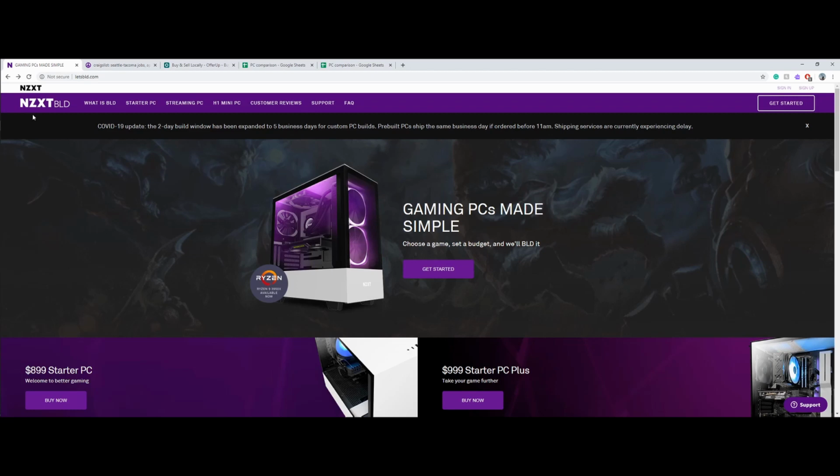So I'm gonna try to help you see if a custom pre-built PC is better than a PC where you source the parts, either online or locally, and build it yourself. For this one, I'm just gonna go with a super basic build: no RGB, no lighting, nothing, just based off performance and cost. So let's get started.